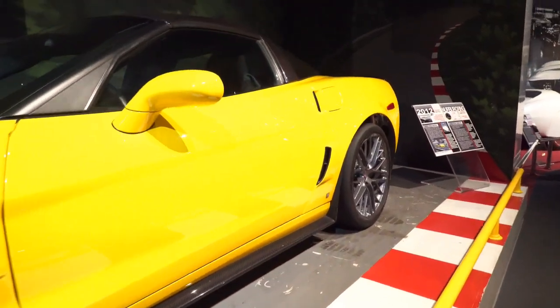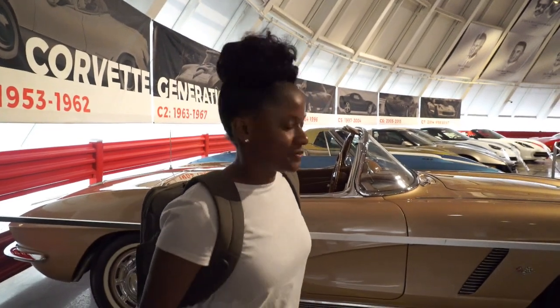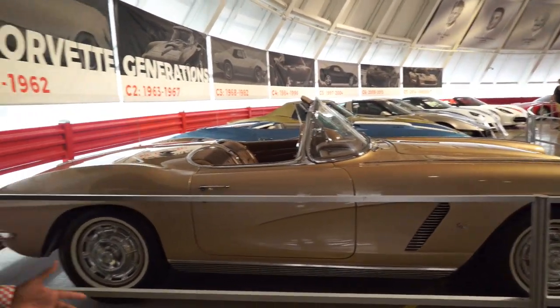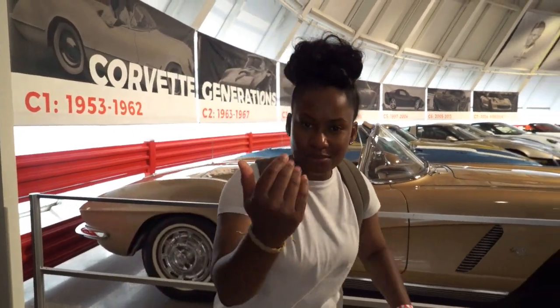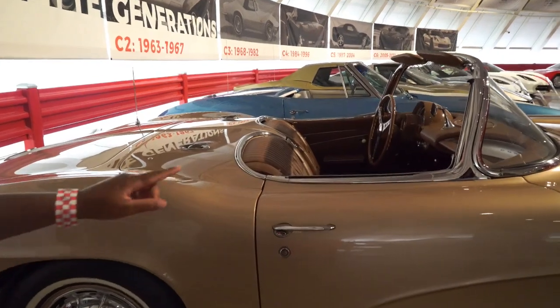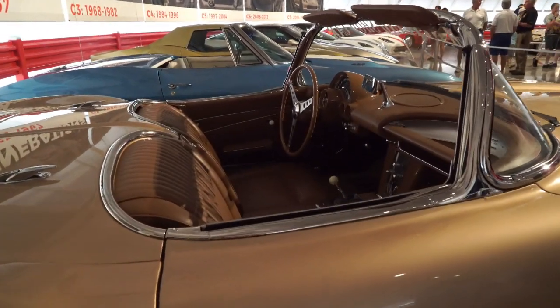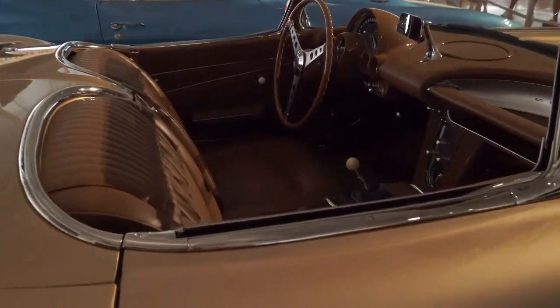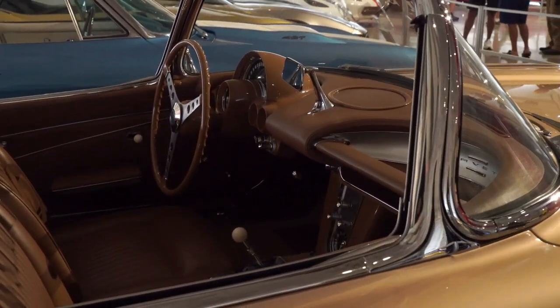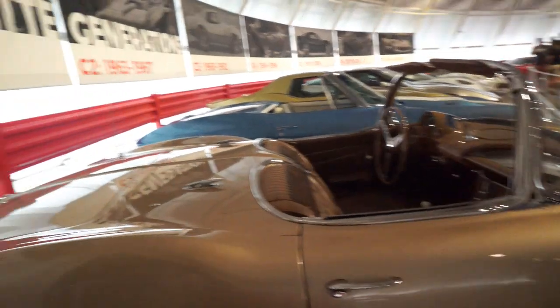Ooh. Babe. Okay, I want to introduce you to my future vehicle. Boom. How clean this is. Bring it in. Come around this way. Do you see that interior? Look at that. That's clean for absolutely no reason.